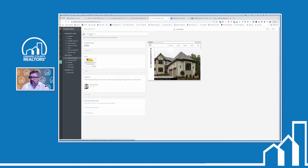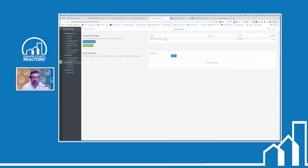Well, how do we promote that? Well, over here back to the left under the domain name or domains, this is going to be your property website address or web address. Now we can copy it, paste it, help begin to market it, push it out there to the world, share it wherever we need to share it at.